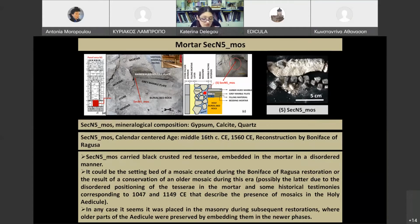In any case, it seems to us that it was placed in the masonry during subsequent restorations in a way to protect something precious, something of high religious value, which was also a common practice during this period and throughout all the centuries of the Holy Aedicule's life.